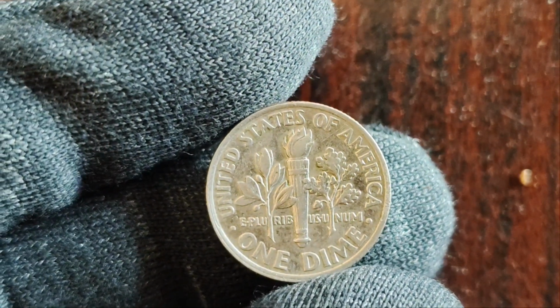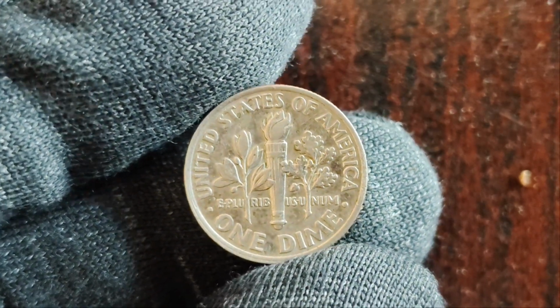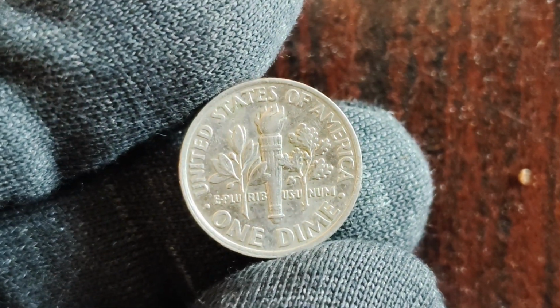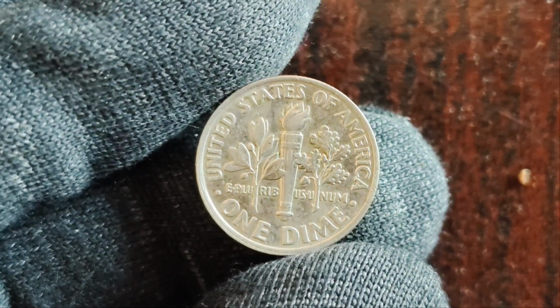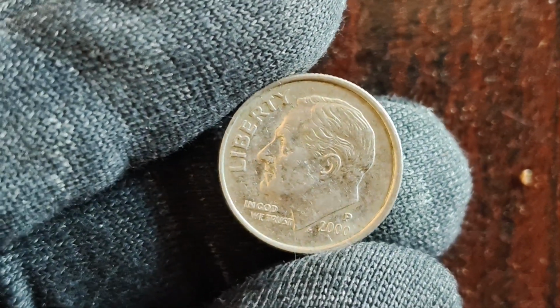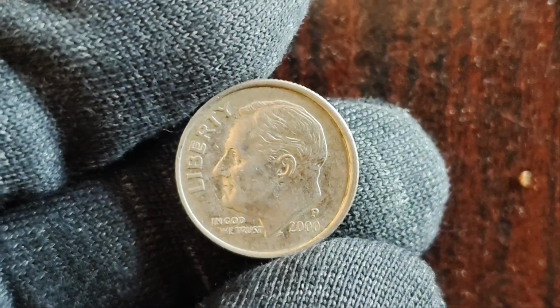So, there you have it, the fascinating story of the 2000 P dime worth $1.7 million. It's a rare and valuable coin that's prized by collectors around the world. If you're lucky enough to have one in your collection, consider yourself truly fortunate. And if not, keep on searching, you never know what hidden treasures you might uncover in the world of coin collecting.